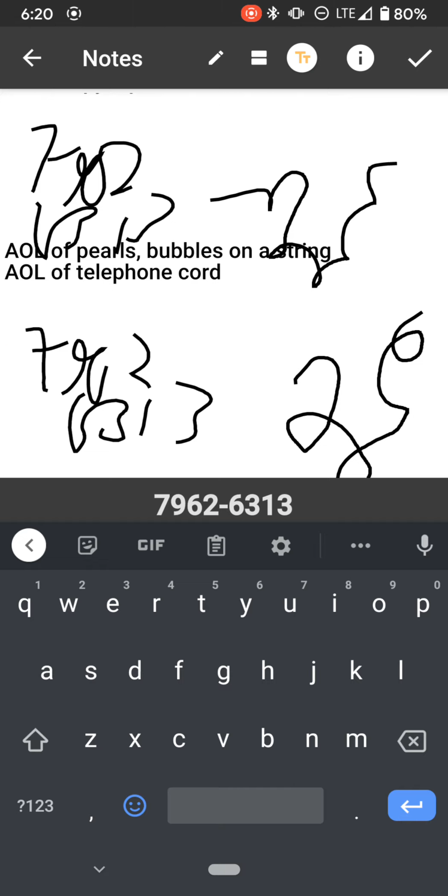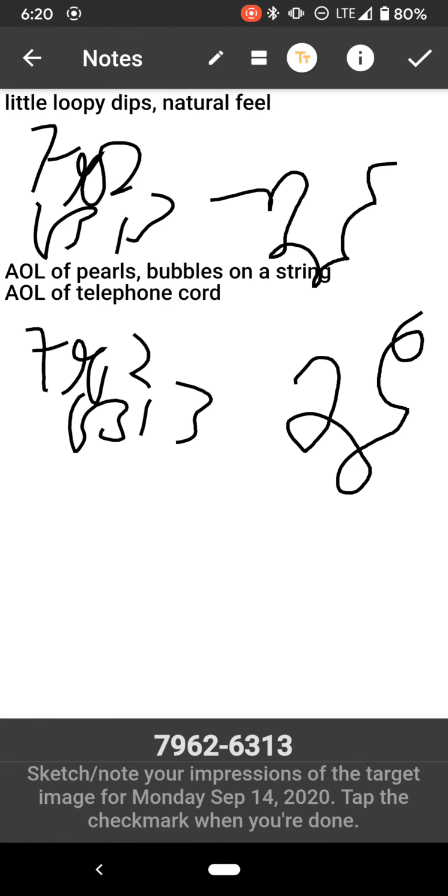7962-6313. Okay. So I wanted to kind of repeat that ideogram, and I did, and I can't tell if I was doing it on purpose or if it actually came spontaneously. But it was basically a repeat. The loops were larger. Nothing's coming to mind. Let's try again.